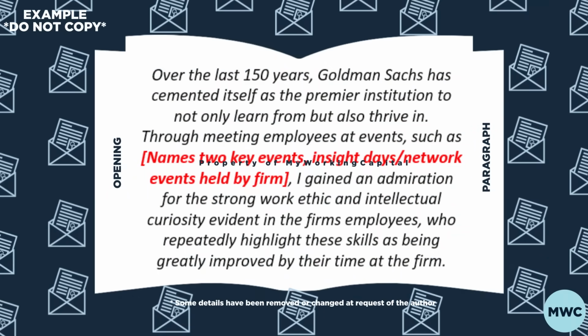Our candidate starts off straight away by trying to answer why Goldman Sachs. With 300 words, there isn't time to waste. As you can see, the cover letter starts off very generic. It is by no means a unique opener. However, with the next line, this candidate instantly shows the reader that they've engaged with the firm. They mention 2 key events that they've attended and instantly relate it back to what skills and attributes they noticed and why this made them want to apply.